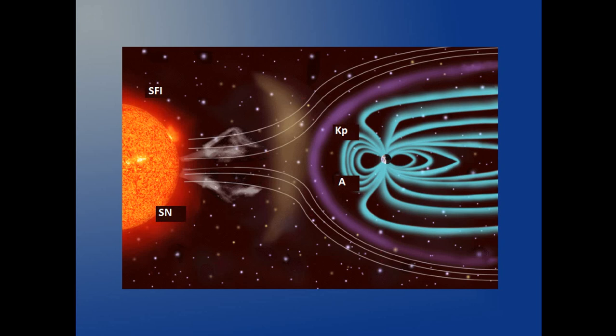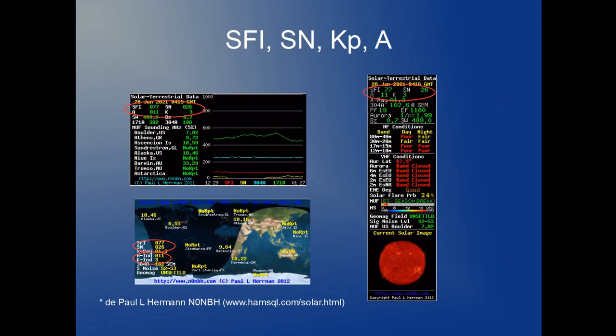The K sub P index ranges from 1 to 9, and a K sub P of 3 or less means a quiet sun, green, 4 to 6, an active sun, yellow, and 7 to 9 points to a very strong geomagnetic storm, red. The A index takes the nonlinear K sub P index and averages it over 24 hours. A high K sub P or A means that our geomagnetic field has been perturbed, usually by a geomagnetic storm, and if the perturbation is strong, then HF is negatively impacted.